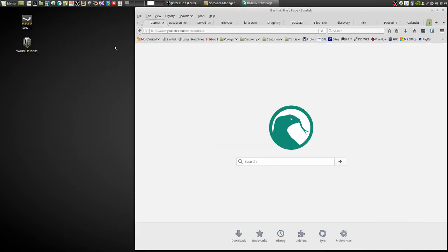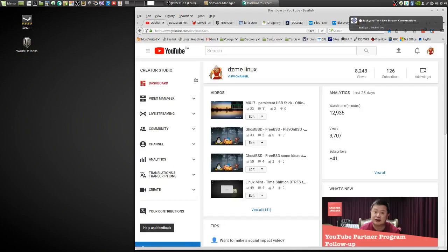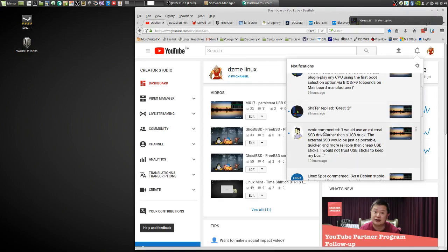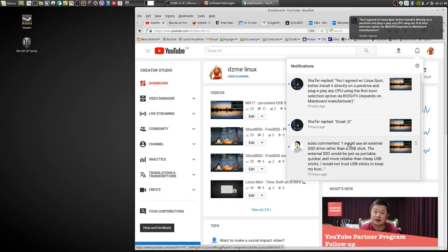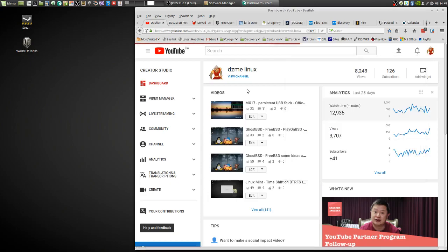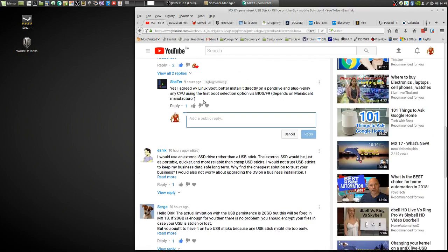So yeah, go just restore. And he said something, you know what, just put it on a solid state drive and USB. I should have more success with that, right? Here, Isnix commented, I would use an external SSD drive rather than a USB stick. The external SSD would just be portable, quicker and more reliable, which is totally true. And I might have to go that route because my USB stick experience varies a lot. Better install it direct on a pen drive and plug and play any CPU using the first boot selection option. I could try that. I'll do it another time, and I just install it as normal. Maybe I'm better off with that.